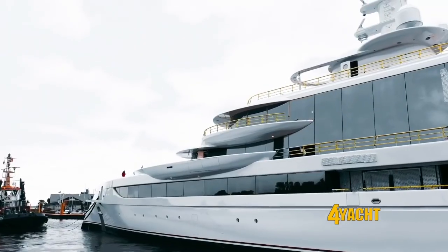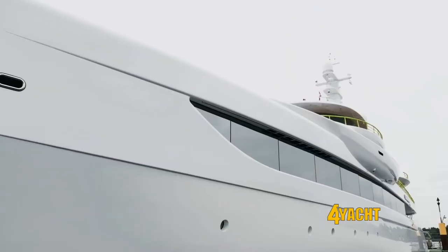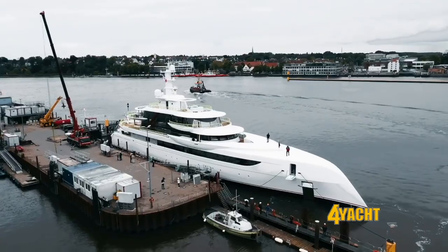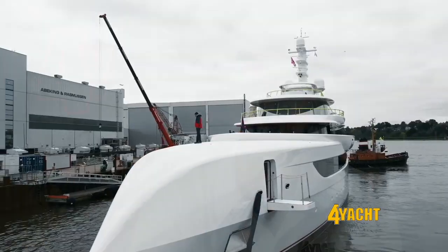Abeking & Rasmussen officials noted that the yacht's unusual lines and glass window panes presented major construction challenges that the workforce was able to master to the owner's satisfaction. Additionally, designer Andrew Winch indicated that Excellence represents a huge milestone for him, because this superyacht has a unique superstructure which signifies an innovative and exciting new genre for Winch Design.